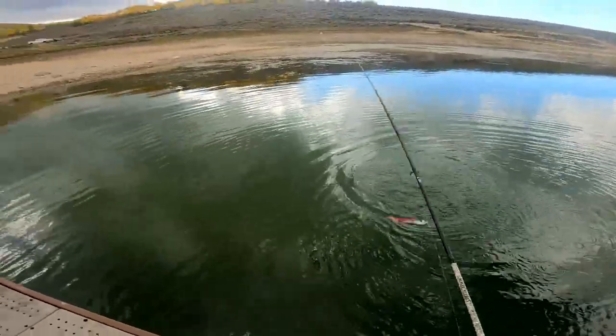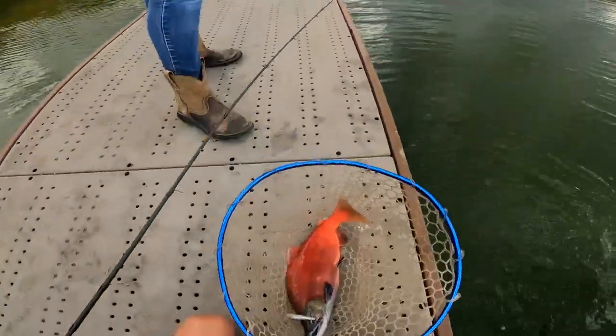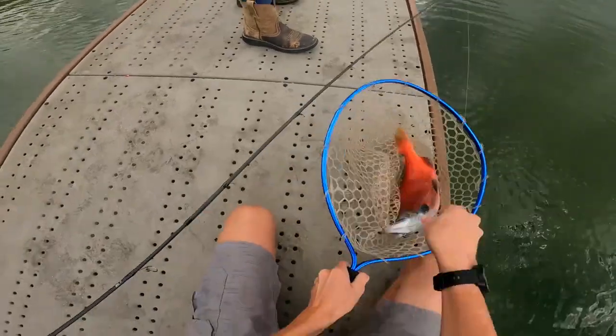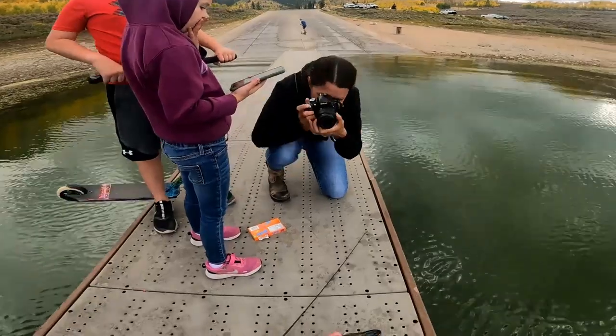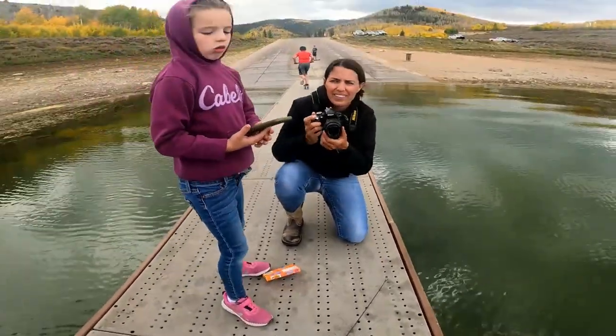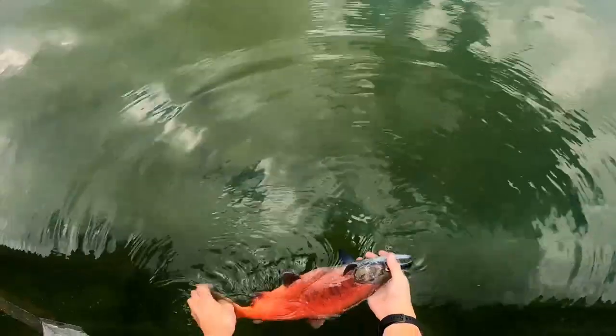Will, you were about to crash off the dock there, buddy. Got him. Landed, baby. Look at that beautiful male. Don't hook me. Hi, Grandma. Hi, bud. Get a close-up of that head. Now I just have to do one more. We're catching the red salmon. Sam just really caught one. Let him go. All right. Let him free and in the wild.